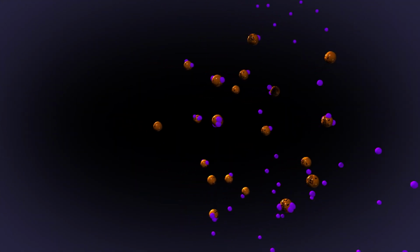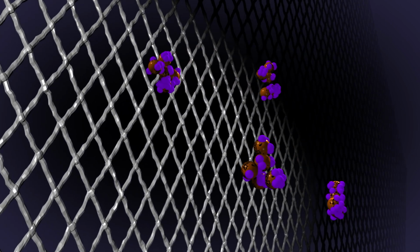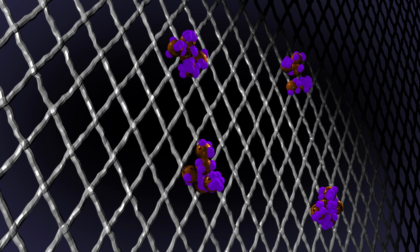Okay, got it. So if I got this right, I would think of it like you're throwing a handful of marbles at a chain link fence, right? If you throw it at the fence, some of those marbles are going to get through. Yes. But if you add something, say like a glue, like the chemical that we add, it's actually binding those marbles together. It's not going to get through that fence. Is that what we're talking about here? That's exactly what we're talking about.